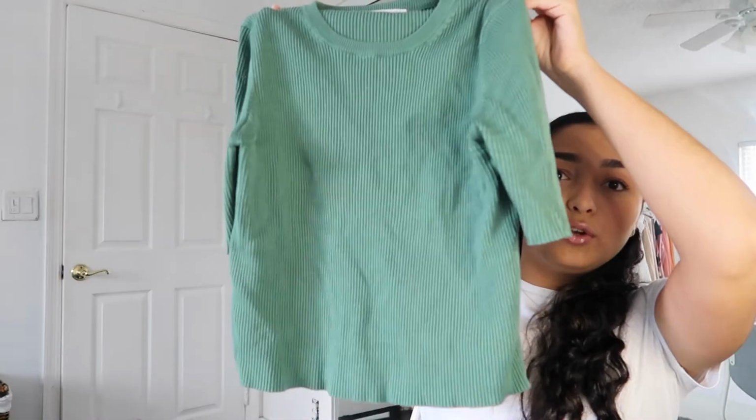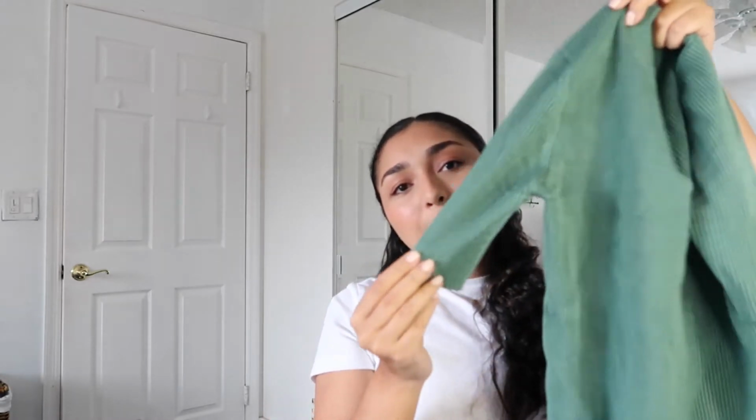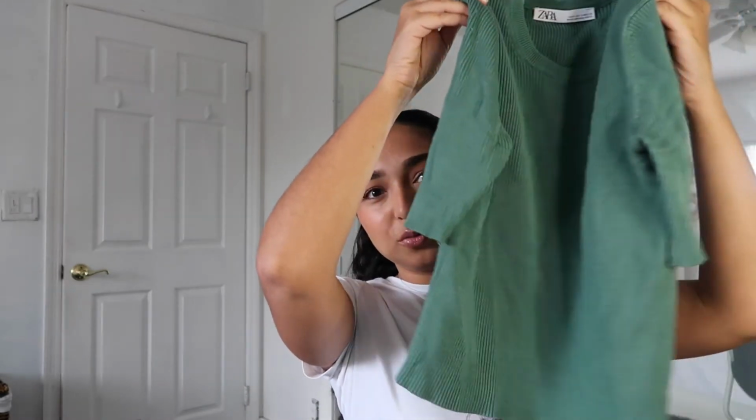And last but not least, I got this super cute, another green. Wow, I just realized I got a lot of green stuff. But I got this super cute top. I know I haven't ironed it, don't come for me. But yeah, it's super cute, super simple. The sleeves are sort of mid-length. I don't know if these are the proper terms, okay? I'm just saying things at this point. But this top is super, super cute. I love things like this because you can layer them, or you can make it super casual, wear it with some jeans, or you can dress it up and put a blazer over it.